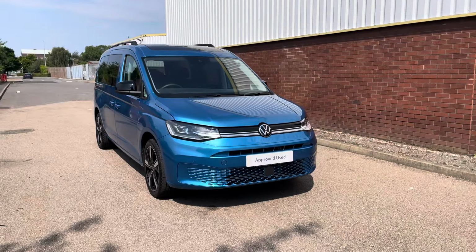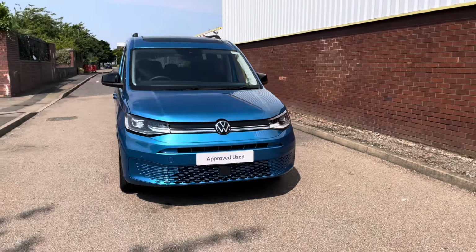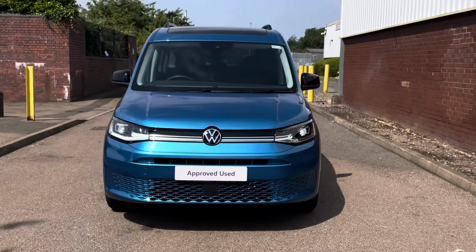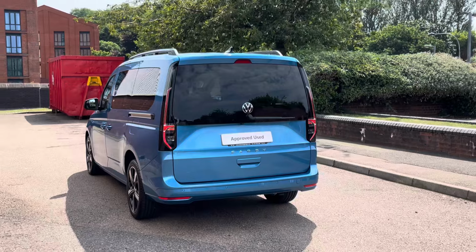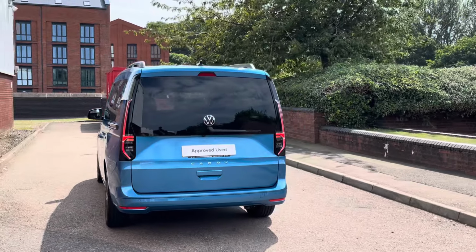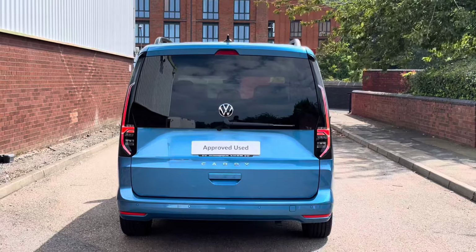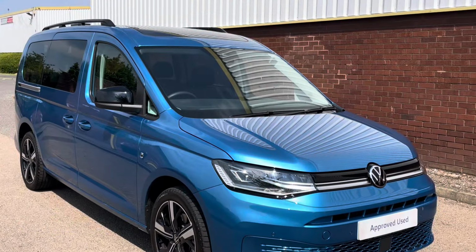I'm going to be taking you around this approved used vehicle. Today we're looking at this approved used Volkswagen Caddy Maxi Life. This vehicle comes with a 2-litre TDI diesel engine pushing out 122 PS. The vehicle also comes with a DSG automatic transmission. This Caddy comes finished in the metallic paint colour Costa Azul Blue.